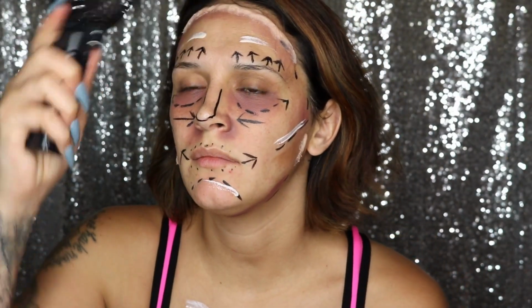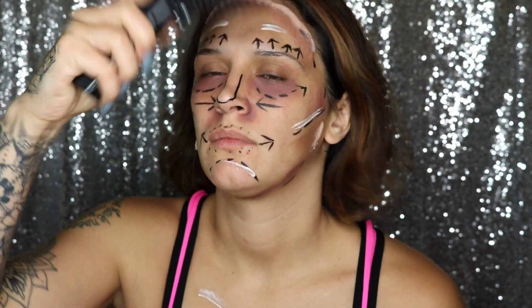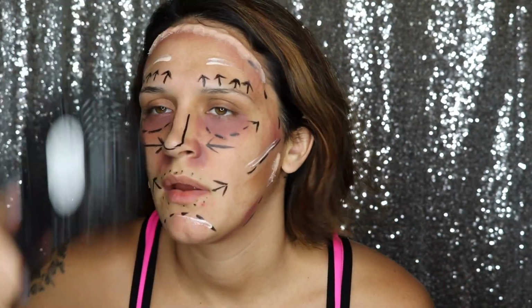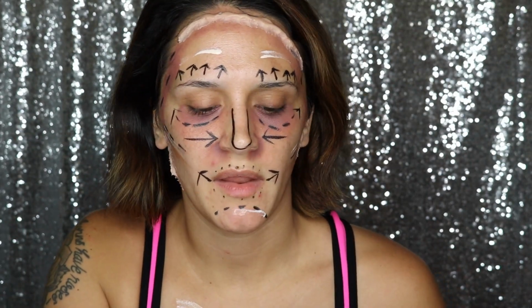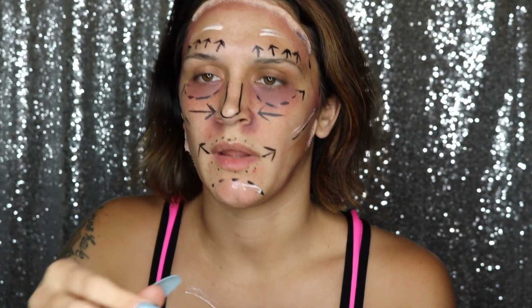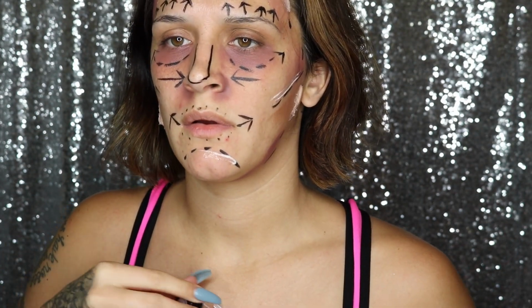Okay, I'm going to use my fan to speed up the dry time. And as you can see, it's drying clear. Just the thicker areas are taking a little bit longer to dry. But I just wanted to get the base layer dry, and then I'm going to layer it, dry it one more time, and layer it again. And then we'll move on and let it dry completely.